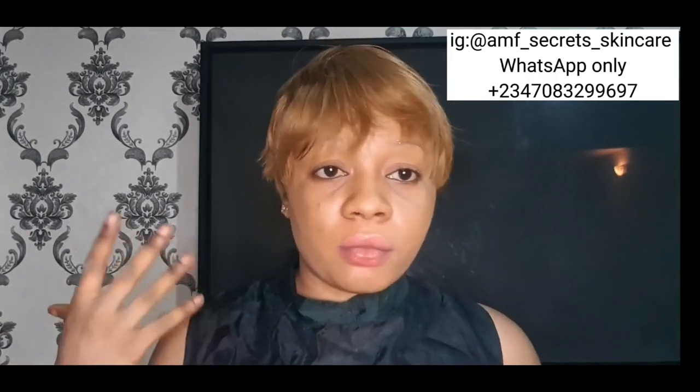Yes guys, because most people complain their sunscreen sits on their face and doesn't sink into their skin. But this one, it is a must-have, guys. This is very, very good. For the price, I think 6,000 naira with all these functions is actually good. It is not surprising. So guys, you can try and check this out.